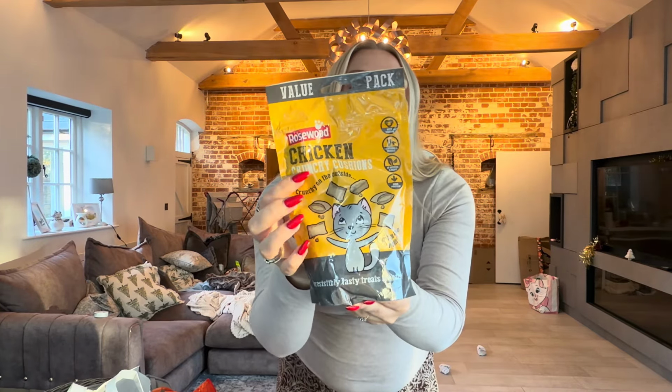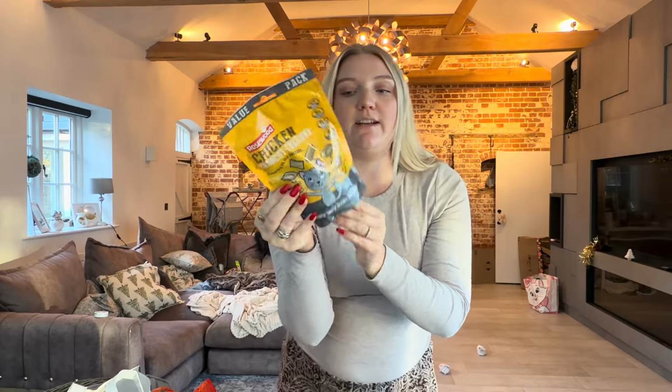Anyway, I got their cats just these crunchy cushions as well. They always have different treats in TK Maxx.